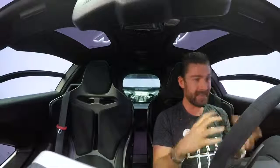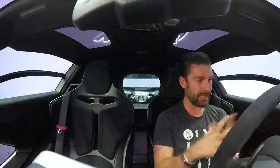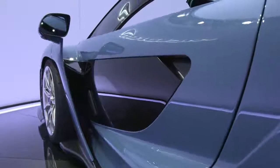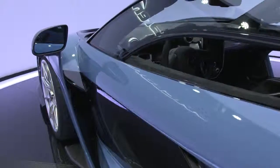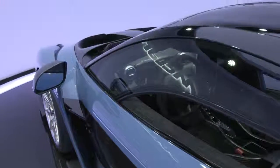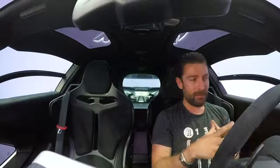Now, talking about weight, and again, this is all about setting context as to why this thing is now part of McLaren's Ultimate Series. So just to give you an understanding of where this car sits within the McLaren lineup, there's Sports Series, Super Series, and Ultimate Series. Sports Series is the 570S family. Super Series is the 720S. And the Ultimate Series is, up until this car, McLaren P1.